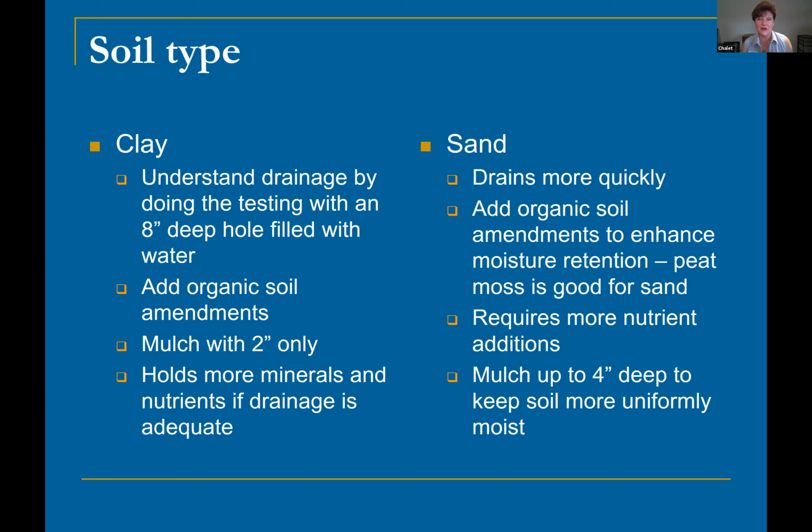Now, sandy soil, and I need to talk about this. The clay particles are the very smallest. If you did a chart of the size of particles of soil, clay are the smallest. They're the tiniest ones, and they're flat. So when they get wet, they tend to stick together, and then you never get any oxygen in between those particles. So that's very serious for the root systems of our plants.